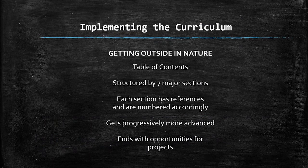So we're going to kind of go over how the curriculum works. It's laid out really nicely so that it's easy for teachers to be able to pull out a lesson plan if they want to use them individually or kind of go along as an entire program.